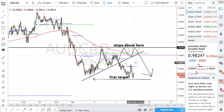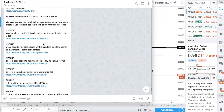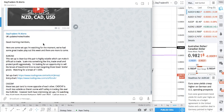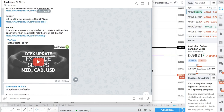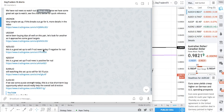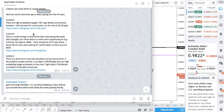First off, here is the Aussie CAD. This is one that we have talked about quite a bit. This was a setup from, I think, about 24 hours ago. So there's been some good movement on these guys here. We've talked about all these setups, and they've played out very nicely. You can see through the members, this is the members Telegram, and all these setups that I'm talking about have been posted with charts and with specific details and notes on how to trade them.